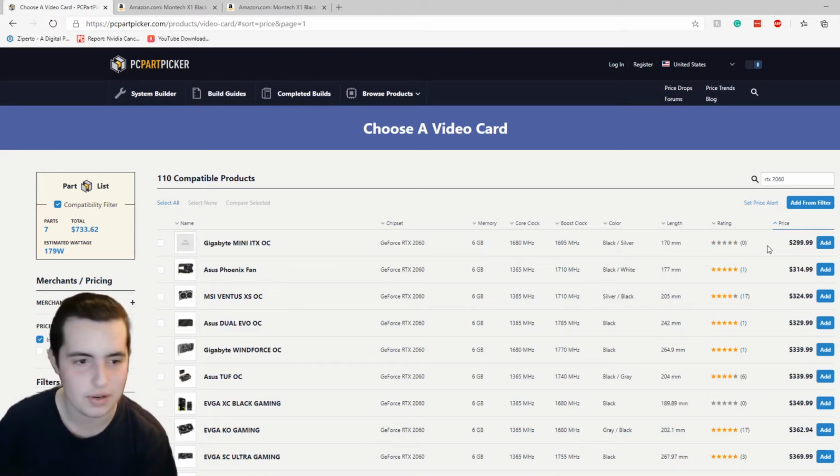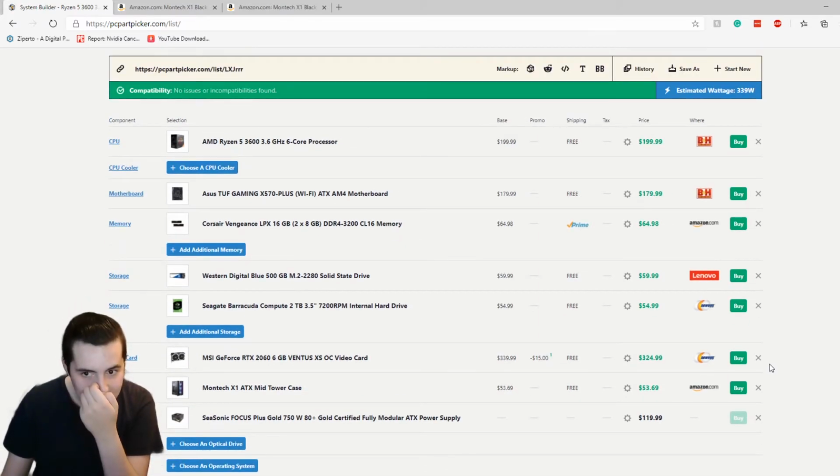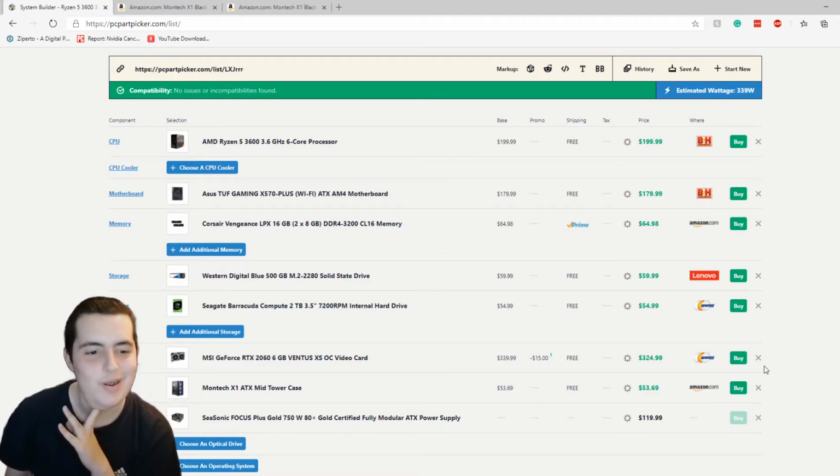Oh, we're in the $300 range, boys. There it is, 324 bucks. Let's add that. Does that put us... Oh, that puts us $50 over budget. Oh, boy. Okay, so we could probably save on the power supply a little bit.